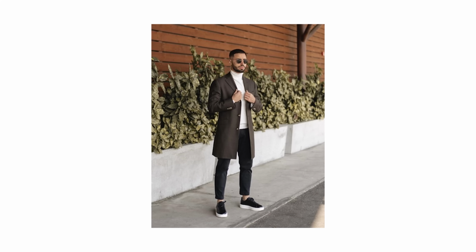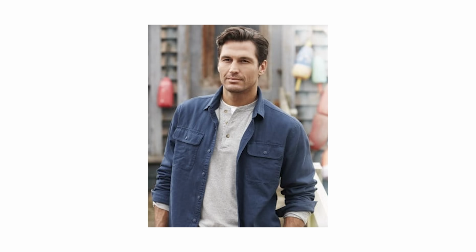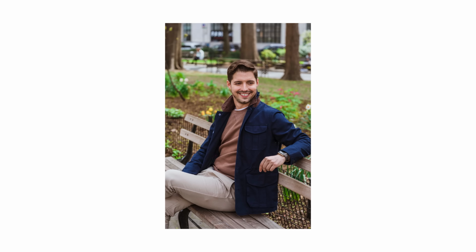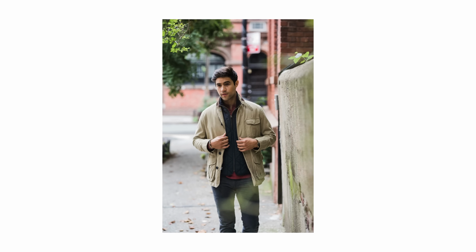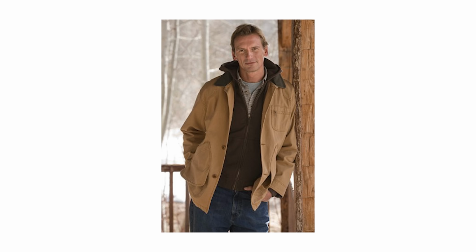Color-wise, I personally think that layering always looks best when you wear brighter, lighter shades on the inside, and then you get darker with each additional layer, especially during the winter. Now, wearing darker items under lighter ones can look really off-putting, and it's not something that should be attempted unless you really know what you're doing.